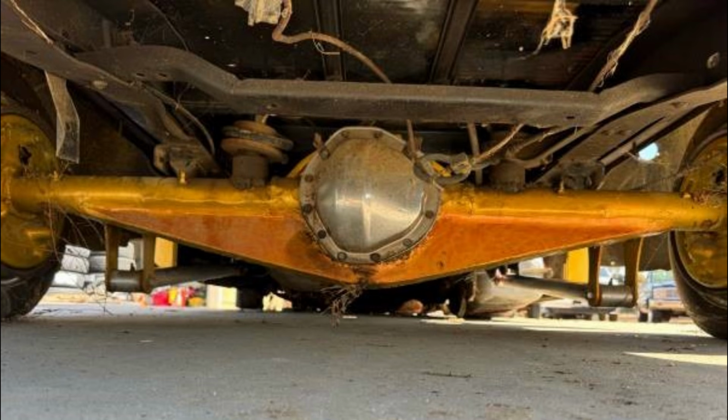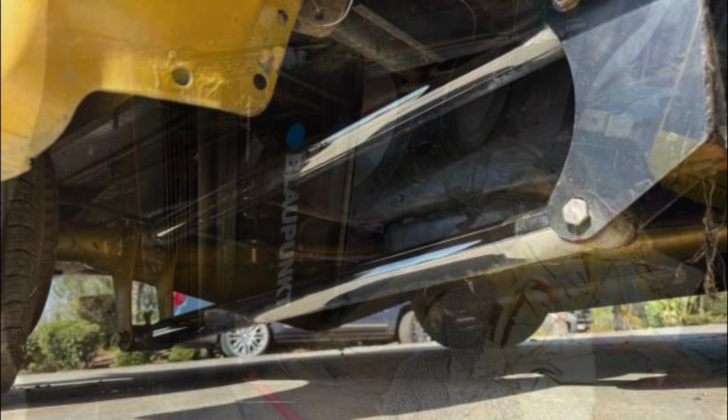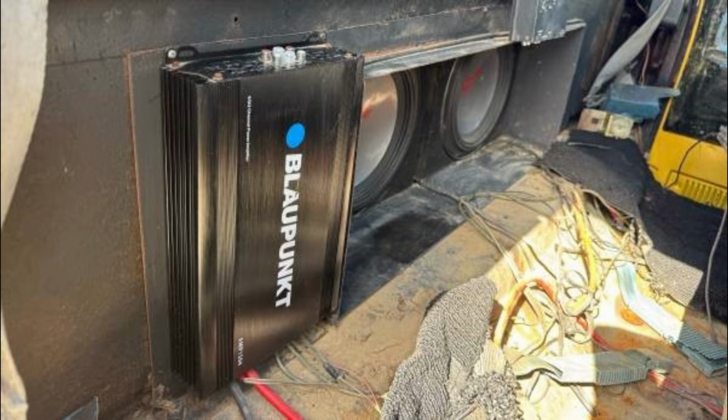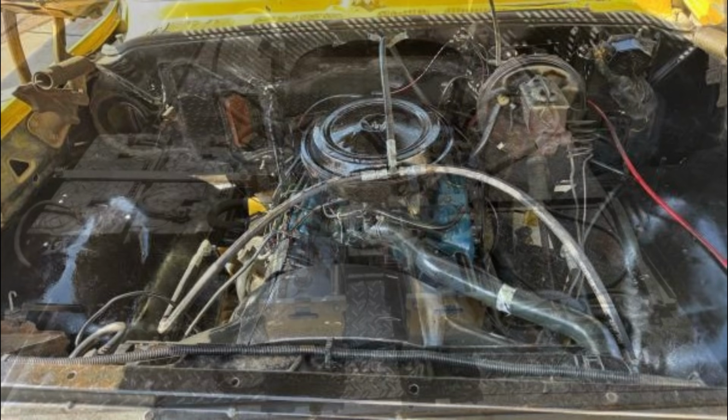The hydraulic suspension system is a standout custom feature, offering front, rear, and side-to-side adjustability, though it is currently inoperative due to dead batteries. With minor surface needs and mechanical sorting, this truck could become an eye-catching summer cruiser with strong collector appeal.